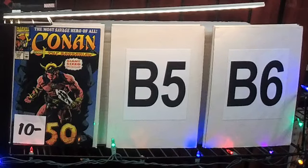This is a copy of Conan the Barbarian, Volume 1, Issue 250 from 1991. Very fine plus is the estimated grade of this book, which features white pages and artwork by Steve Lightle. The big deal about this giant-sized book is it does have the insert in it, but these are just super low print run books at this point. Conan 250, it's just starting to get scarce and tough to find.